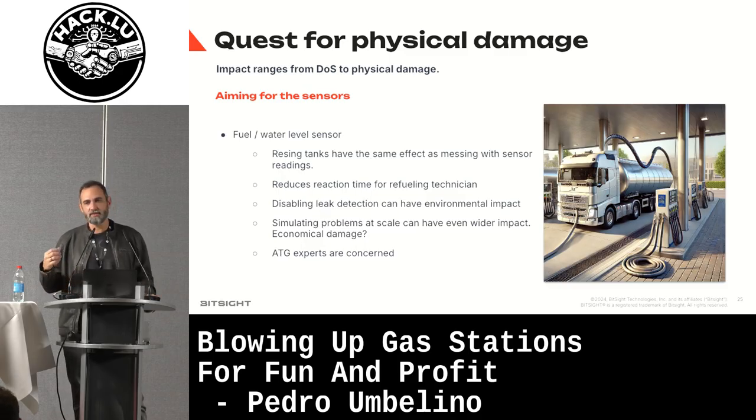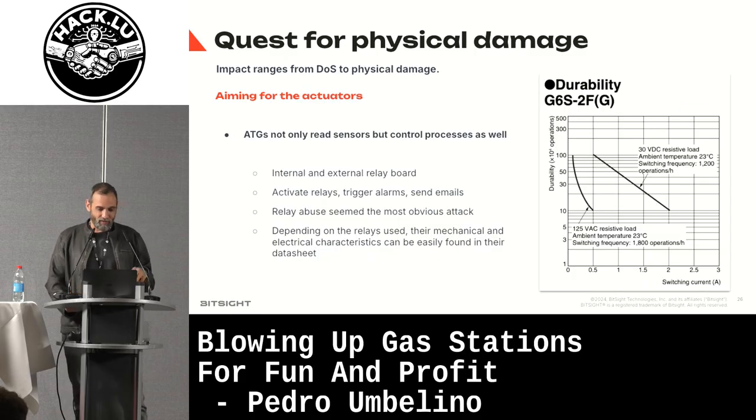There has to be a certified technician going to the installations, and there's not a lot of them in the US. If you attack at scale, if there are like 500 of those issues at the same time in the US, there won't be enough technicians to go to all of them. So it will have a big impact too. So experts are concerned, not necessarily for the same reasons I was when I was trying to blow up a gas station. Now, aiming for the actuators is where the fun kind of begins.